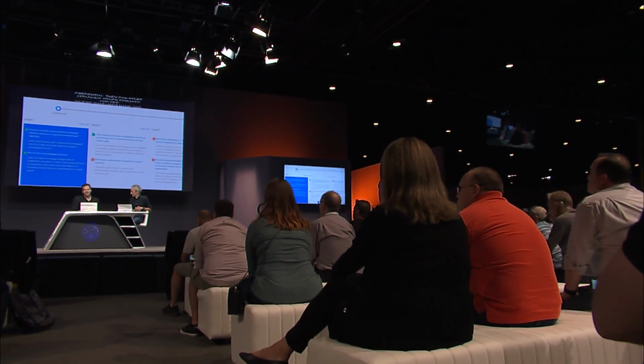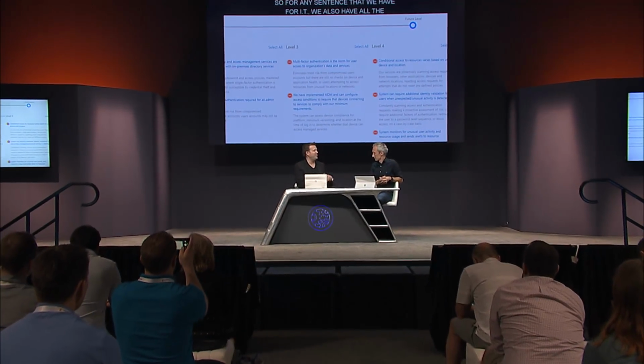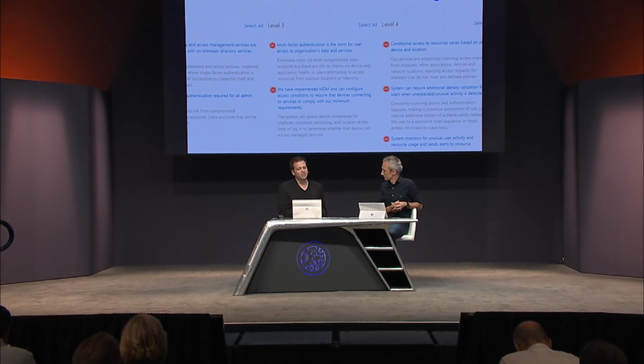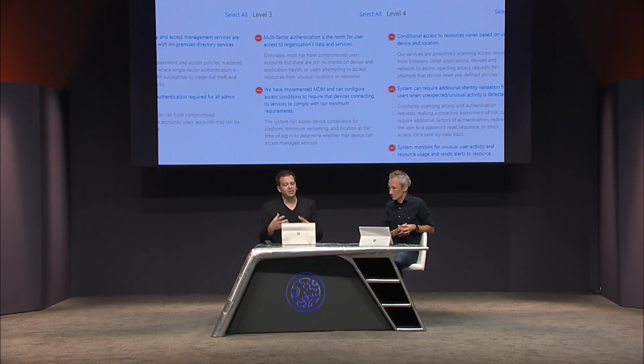So for any sentence that we have in here, any attribute that we have for IT, we also have all the security capabilities and the security considerations there, whether it's a positive upgrade to a previous state or something that you shouldn't be doing because there's a better way to, say, manage credentials. Or in this case, what the upsides are to using multi-factor authentication for end users in terms of eliminating risk, all the way up to risk-based conditional access. So we've basically translated every term there, and you're going to be able to use this later as you go to the various teams in your organization to say, this is why we're doing these X products or projects.